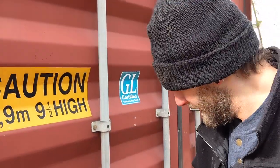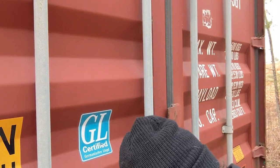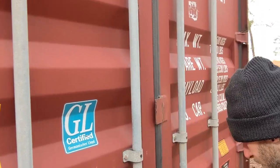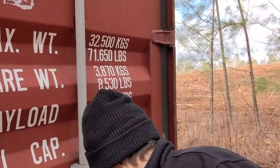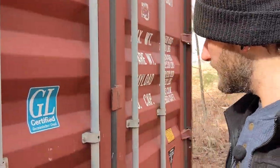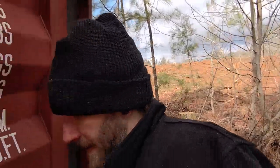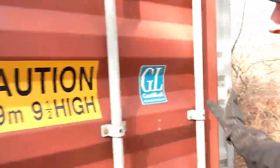There we go. Progress. Oh my goodness. I don't even know. How the heck do you open up one of these things? At least it's hard to get into. Woo! That was exciting. Got both the doors open.